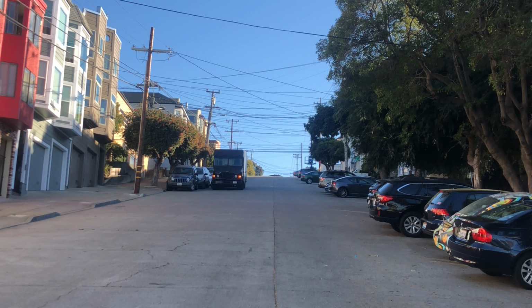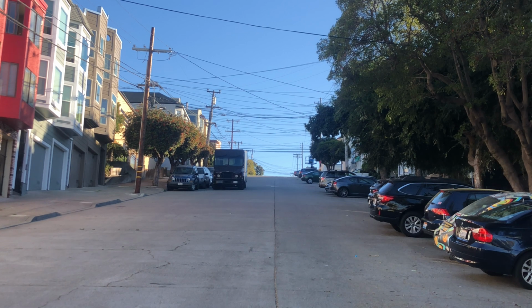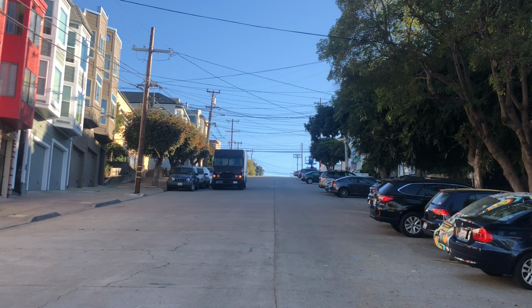So again, this is something you want to be aware of when you're driving to a destination point with a large vehicle. You need to know how to navigate your way around driving up steep hills in the city.